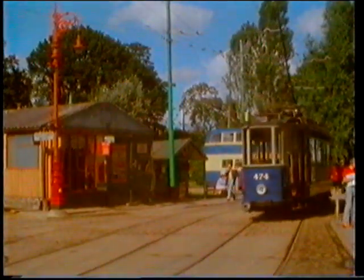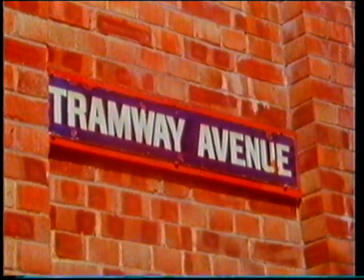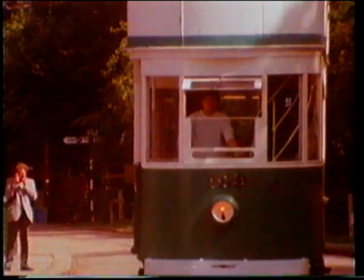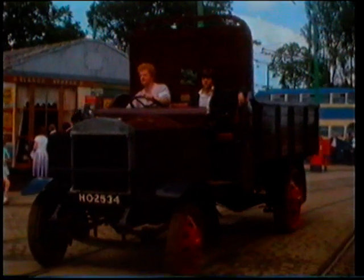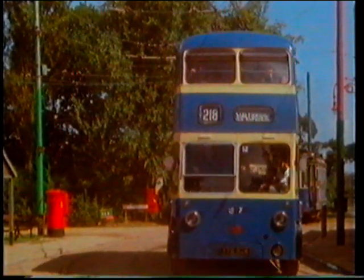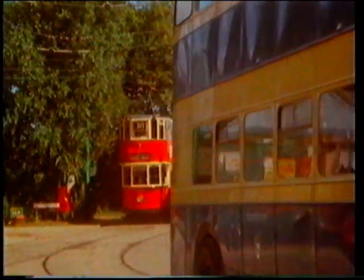A transport museum at Lowestoft has a fine collection of vehicles, some of which give little runs up and down. This superb London tram has only just been restored after 35 years in storage.